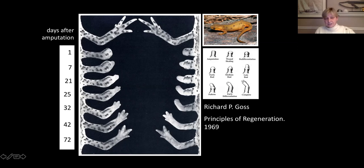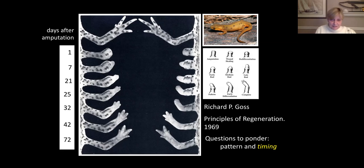It re-differentiates in a proximal to distal pattern. And eventually all the pigment will come back and the limb will be nearly indistinguishable from a normal mature adult limb. You wouldn't know the animal had ever regenerated. What really intrigues me about this picture, though, and this is one of those, let's think about this, and I don't have the answer, which is exciting, because that means it's still out there to find.